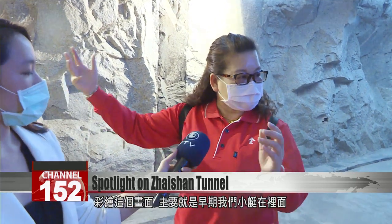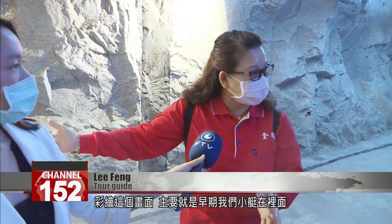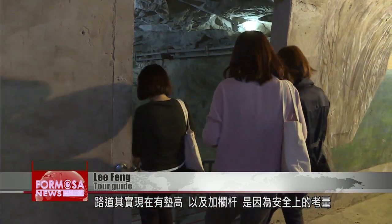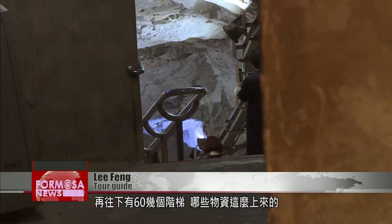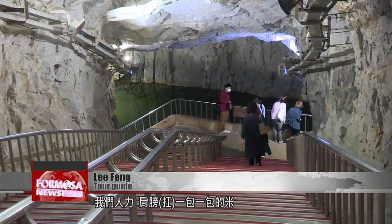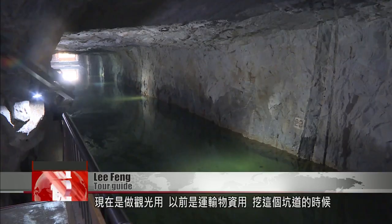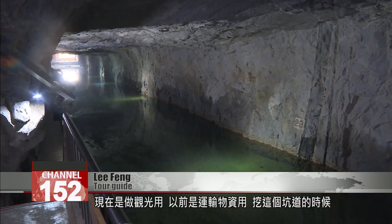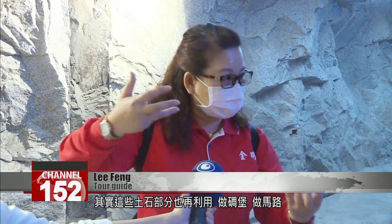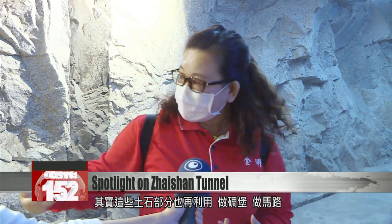They've painted this picture, which is a scene of small boats transporting materials in the early days. The road has now been elevated and railings have been added for more safety. There are more than 60 steps on the stairs. How were supplies transported? People would carry bags of rice on their shoulders. These days, the tunnel is used for sightseeing. Back in the day, it was used to transport materials. When the tunnel was dug, the stones were reused to make a bunker and a road.